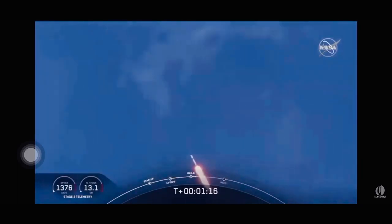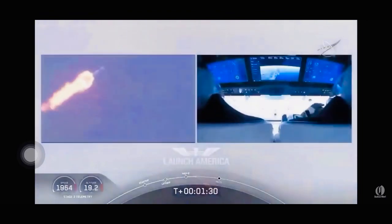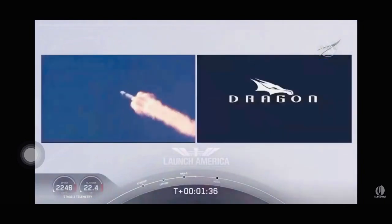Copy, 1 Bravo. And we heard that 1 Bravo call out. That's just the second abort zone that they're in. They'll continue to be on this until the first stage has done its job and they switch over to the second. At this point, Bob and Doug pulling about 2.3 Gs, 2.3 times the Earth's gravity, already moving at over 1,500 miles per hour.